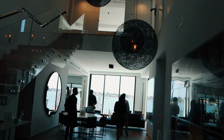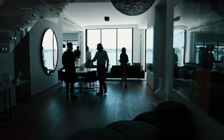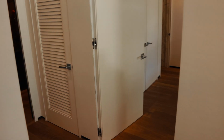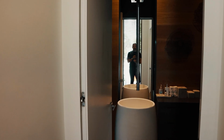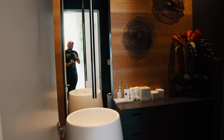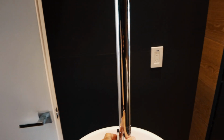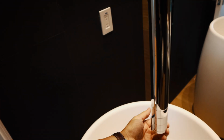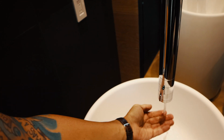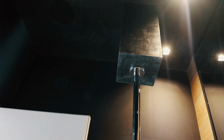Here on the first floor we have a 24 feet ceiling height, and in this side first the entrance have this powder room. Look how interesting is this sink. The sink is so nice. It comes from the top. I don't even know how to turn it on like this. We have the cold water, the hot water, and the design is so nice. I like different things.